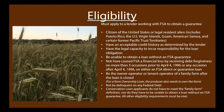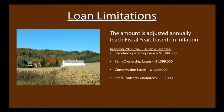So you could potentially go to a bank and access a commercial line of credit in order to use one of these conservation loans, or you can also get an FSA guarantee. That option is up to you.